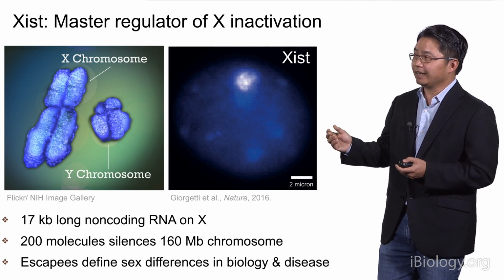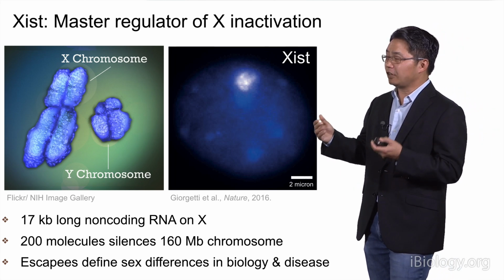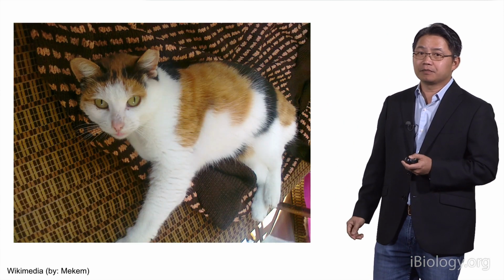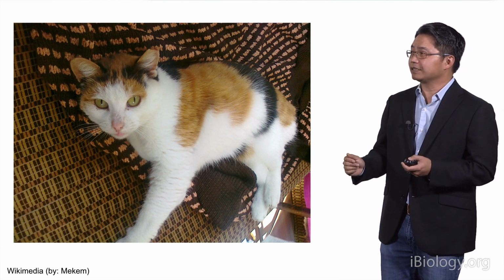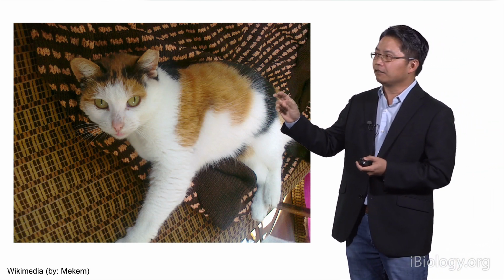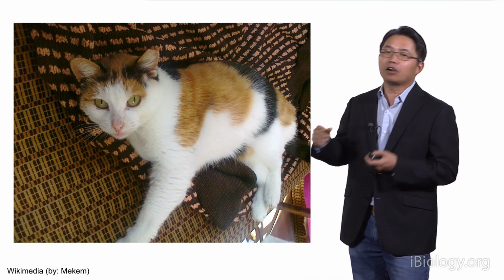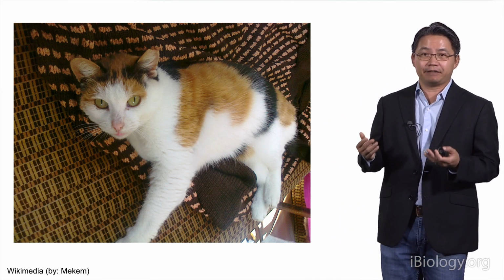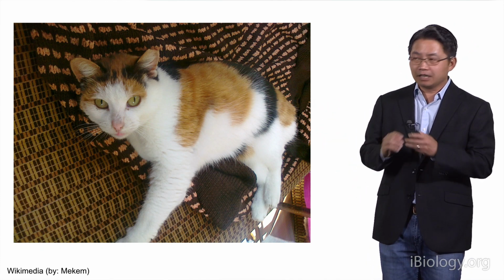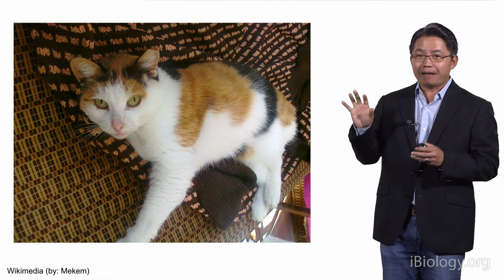Each cell in the female body makes a random choice about which X chromosome it wants to shut down. And that has very interesting consequences. For example, in this calico cat, these different patches of color on the fur are a consequence of this random X inactivation that's happening in each individual skin cell, which then grows up to make these little patches of clones.